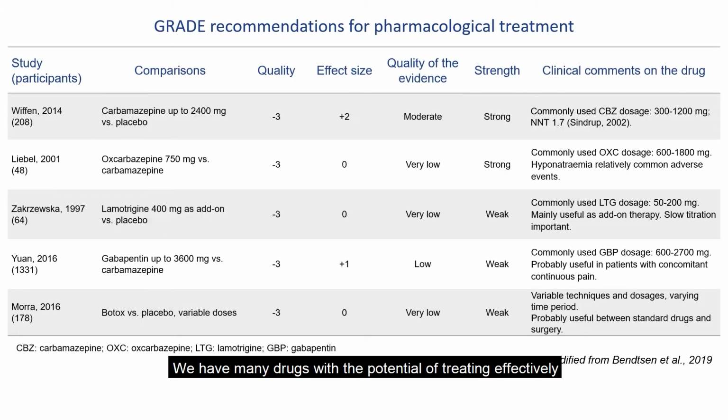We have many drugs with the potential of treating effectively pain in patients with trigeminal neuralgia. However, only carbamazepine and oxcarbazepine received a strong recommendation for use in recent guidelines for the management of trigeminal neuralgia issued by the European Academy of Neurology. The quality of the evidence supporting their efficacy is quite low, but the effect size and the widely established clinical use make these drugs first-line drugs for patients with trigeminal neuralgia.